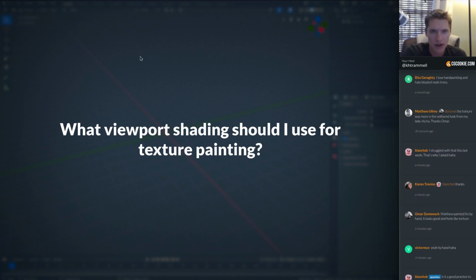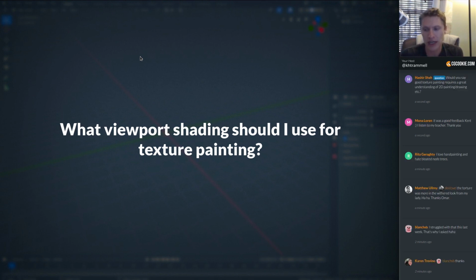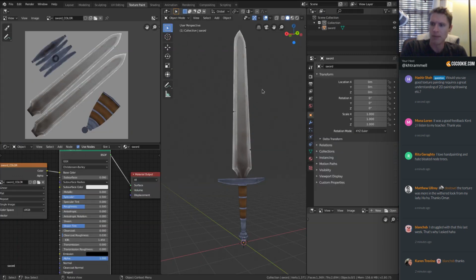A theme that I saw come up, or some uncertainty, I suppose, is how to present the texture, both how to paint it, but then how to present it as well. So the question, what viewport shading should I use for the texture painting process? I wanted to quickly jump into Blender to talk about that a little bit, because for the sake of this class being more beginner oriented and trying to segment the workflow into digestible and reproducible chunks of work, I opted to separate texturing from shading. And so that's why week 2 was all devoted to texturing.